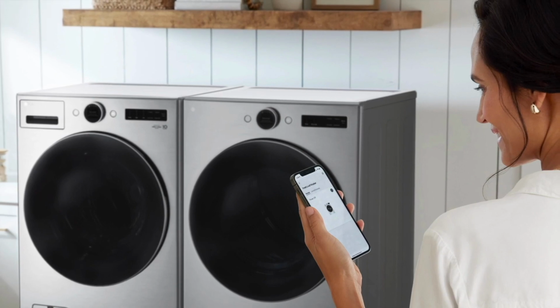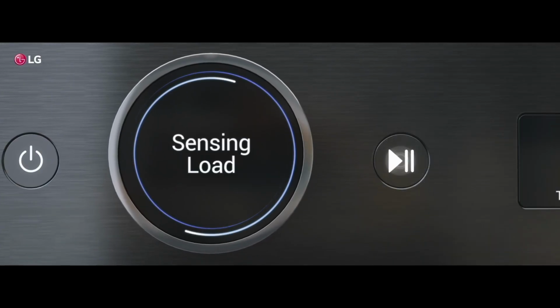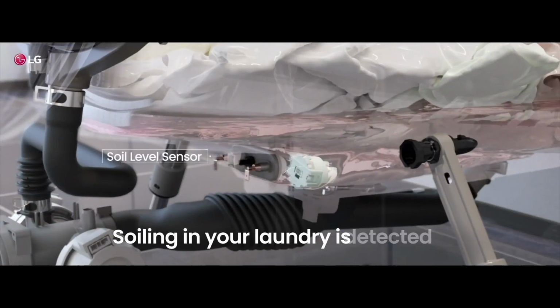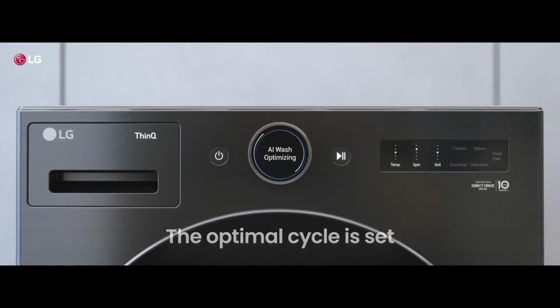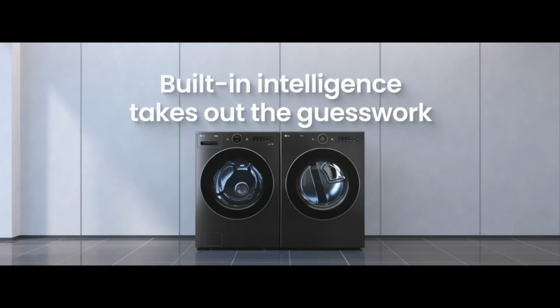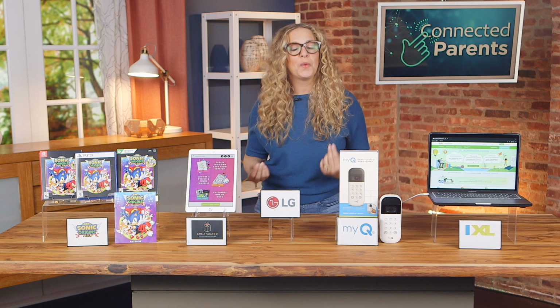Their smart front load washer with Turbo Wash 360 has built-in artificial intelligence, which means it can detect fabric types, load size, and even how dirty your clothes are and adjust your wash settings. It gets smarter the more that you use it. Their smart front load dryer with AI sensor dry can detect the fabric type and load size to dry your clothes perfectly every time. And their pedestal is an optional accessory that's actually a mini washing machine for quick loads.